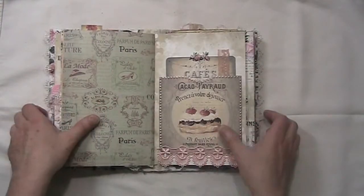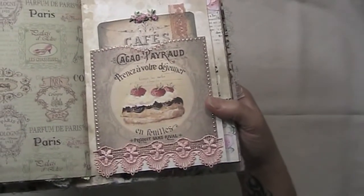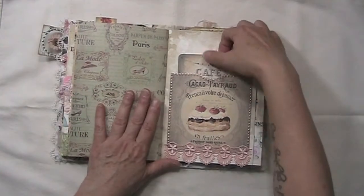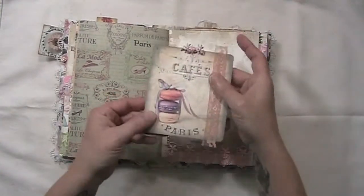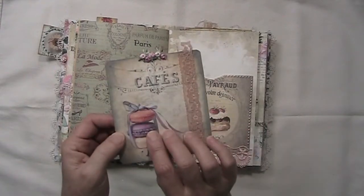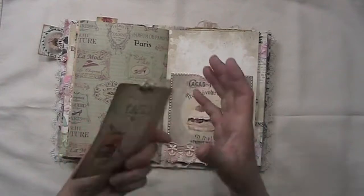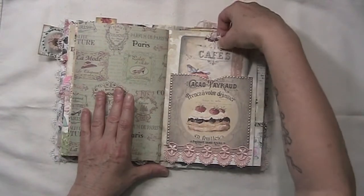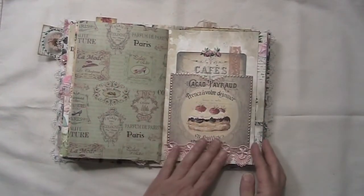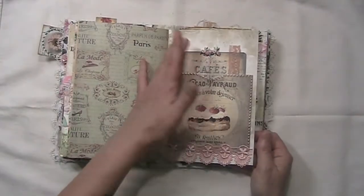Alright, now then we get to this page. I love this page. It's simple, it's cute, it's pretty. I really like the way this one came out. And then you have a nice tag with macaroons on it. I love macaroons. And then the tag I decorated on the back as well. And it's a pretty deep pocket, so if you don't want to put this cafe tag in there, you can. It's also garnished with lace too. If you don't want to put that tag in there, you can take it out.